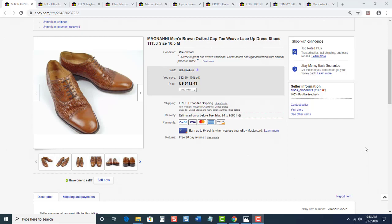Average price pickup for the cost for us for this item was $8.37. Sold for $112.49. We netted profit $80.86 for this item.